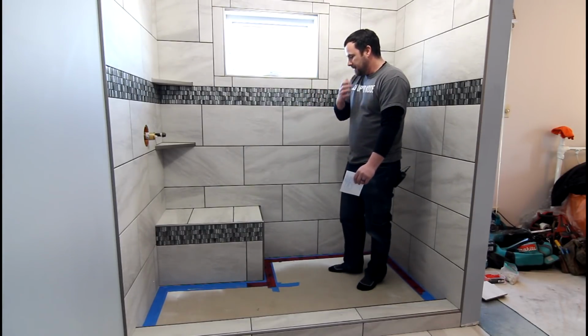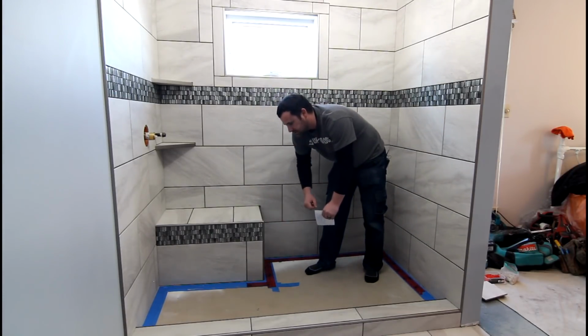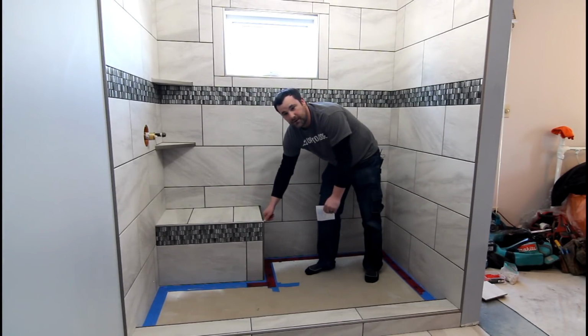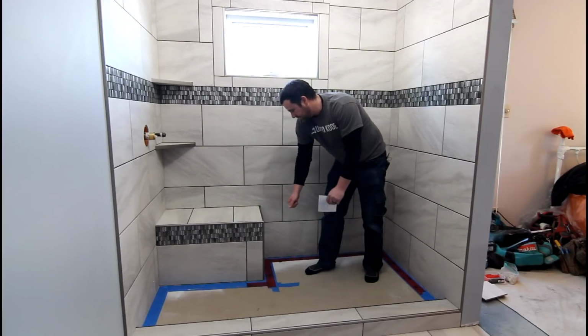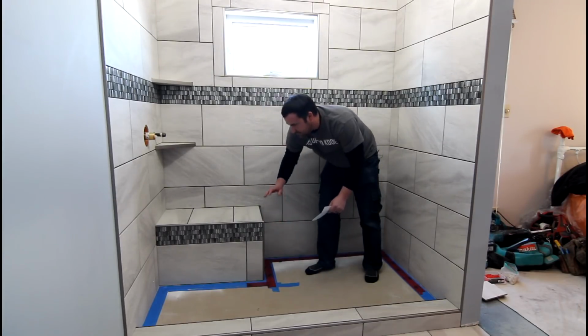Everything's done that way. The bench seat, you know, we had to wait a couple days for this nice little outside corner Schluter piece to come in. But why would we? A, it's easier and faster to install, and B, we risk a sharp corner there. The last thing you want is to be naked and to catch something sharp, if you know what I'm saying. But again, it's all the detail to keeping this mosaic nice and flush.